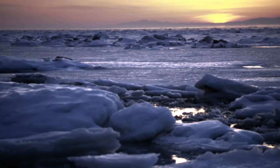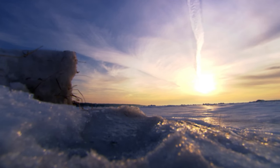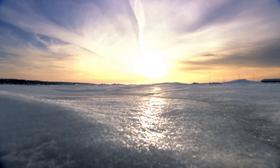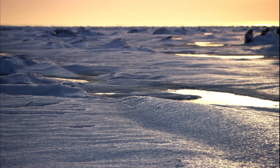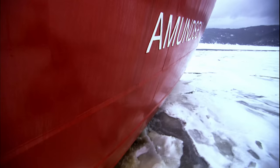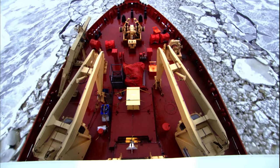Mid-January in eastern Canada. Just hours ago, this mesmerizing white landscape was the flowing St. Lawrence River. It may be beautiful, but now it's a potentially deadly hazard to shipping, and it's vital they clear a passage through it. So when it comes to guiding giant cargo ships up a frozen river, how do they do it?